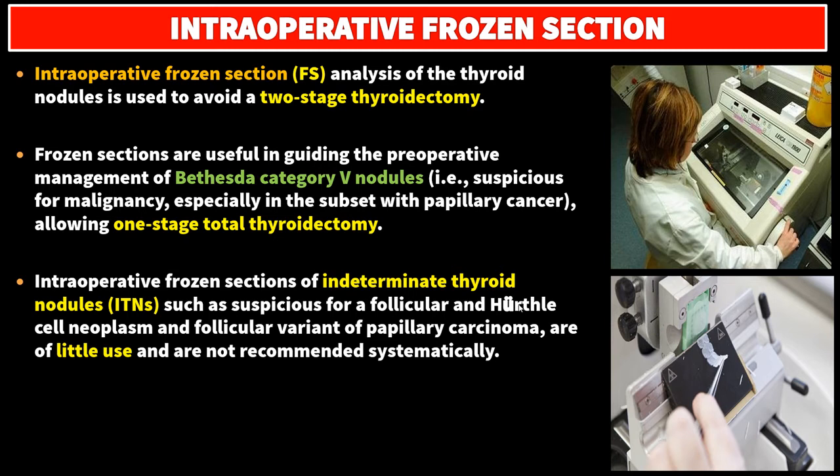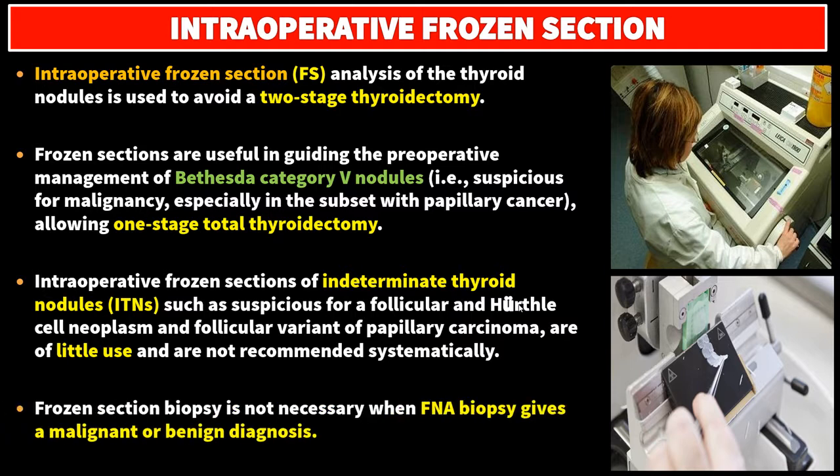Intraoperative frozen sections of indeterminate thyroid nodules, such as suspicious for a follicular neoplasm and Hürthle neoplasm and follicular variant of papillary carcinoma, are of little use and not recommended systematically. Frozen section biopsy is not necessary when FNA biopsy gives a malignant or benign diagnosis.